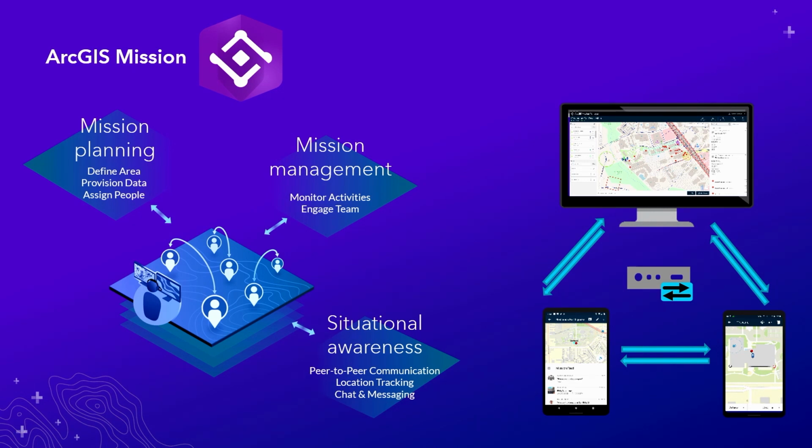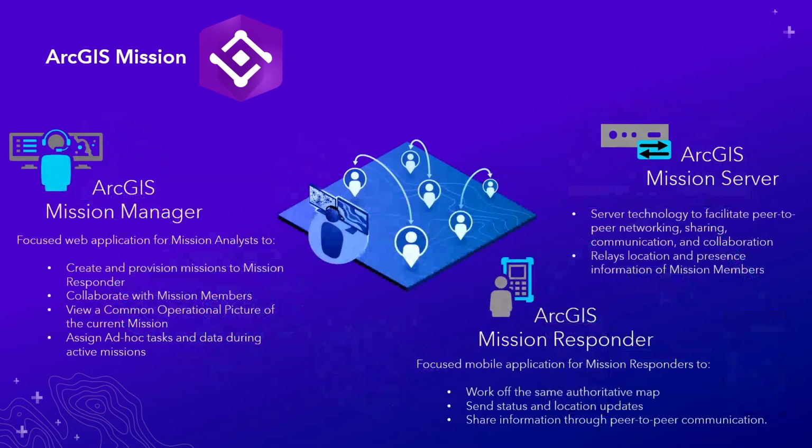It does so through a mission manager, which is a portal-based app, the mission responder, which is a mobile app for those agents in the field, and mission server, which is a specialized server to specifically handle all of the peer-to-peer technology, chatting, all of the location tracking, and to relay that back and forth to those who need it. ArcGIS Mission is really powerful, and we feel it's going to be a very popular new platform for those who need it. So check out the ArcGIS blog for more on ArcGIS Mission.